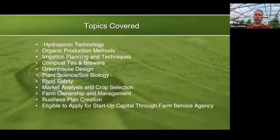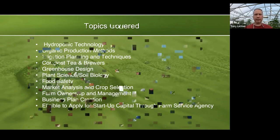We also get into the plant science side, but we definitely point out that you can grow the product, but if you can't sell it, then it really isn't much help. So how do we grow the product based off what the market wants, and how do we pay our employees? That's a big piece of the course, the business side of that. All right, let's see what we've got next.